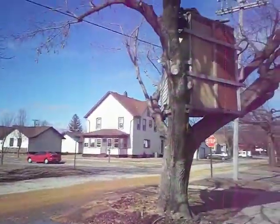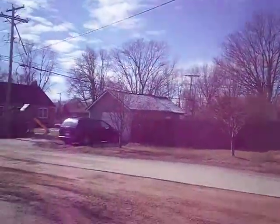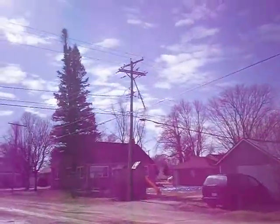When I take you guys out to the garage, you're going to be a little bit surprised. The reason why I'm in my house right now on the porch is simply because I got stuff outside that you guys need to see too. Update on the treehouse, nothing much. Still rotten in pieces.